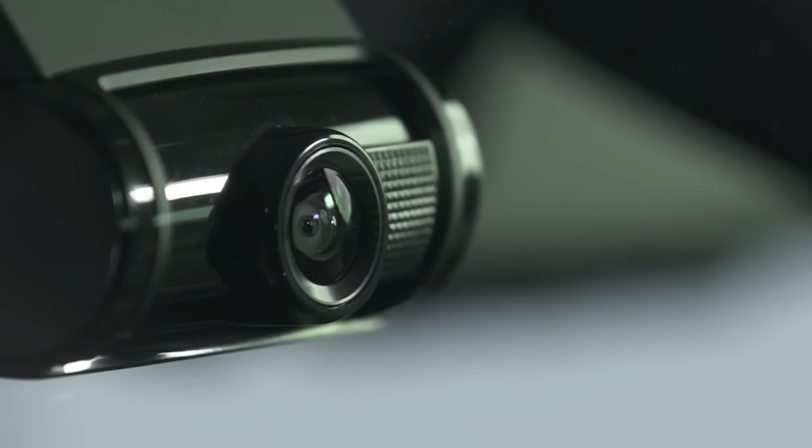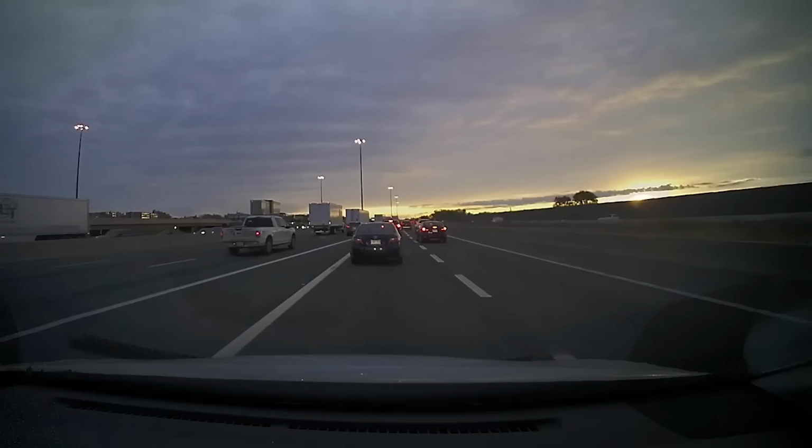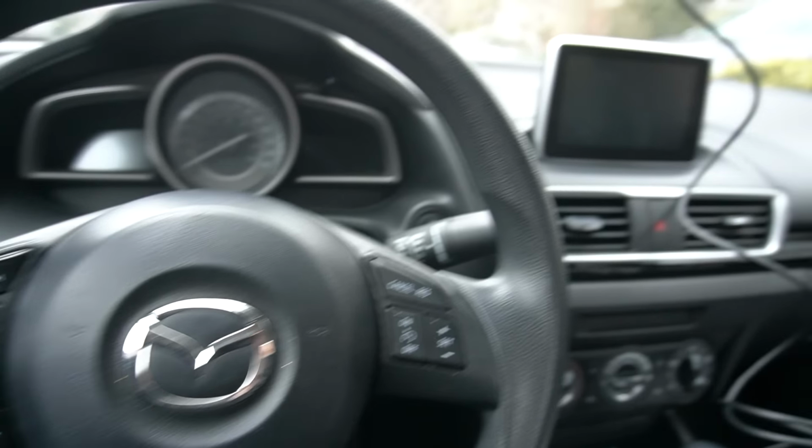Moving on to the next must-have car accessory, which is a really good quality dash cam. A dash cam is one of those products that you really don't appreciate until you're in that emergency situation when you really wish that you had one.